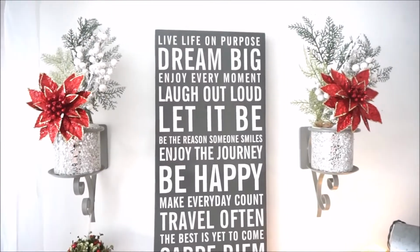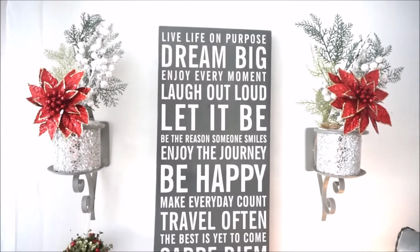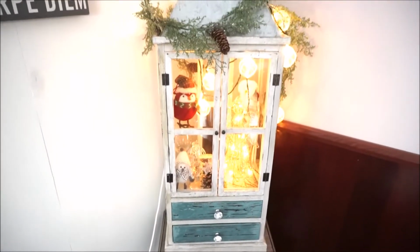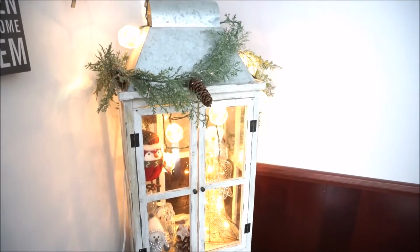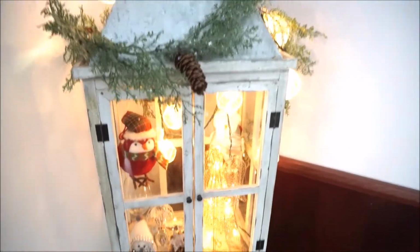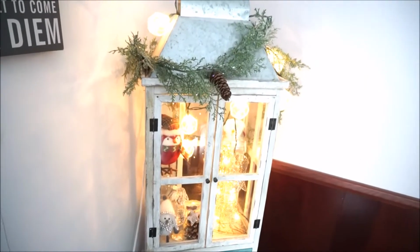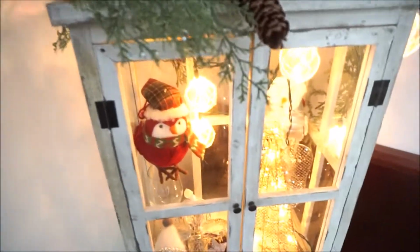And then right in the center here, I have this gray and white Dream Big canvas that my cousin gifted to us. And then in the corner, we have this infamous bird cage. On YouTube, this is probably the most talked about piece of decor in my home. You guys are always commenting on this, and it is definitely one of my favorite parts of the home as well. It's really fun to decorate inside of here seasonally.